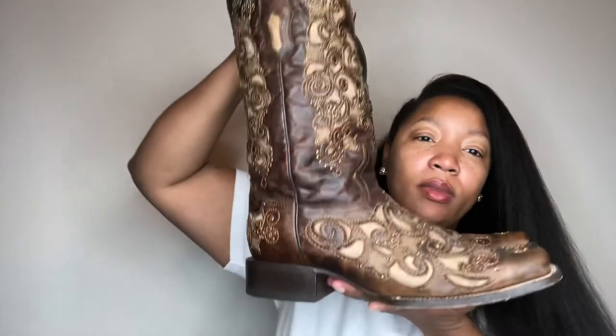Now, let me say this. This pair was $7.99. I'm going to show y'all why I love to thrift. My other pair of boots, which I prefer square-toed, these are my babies. You see the square?